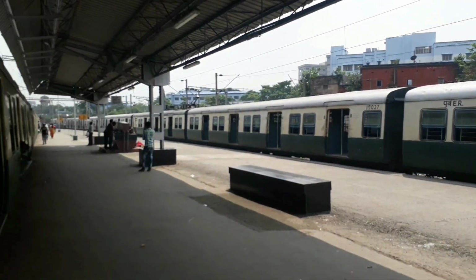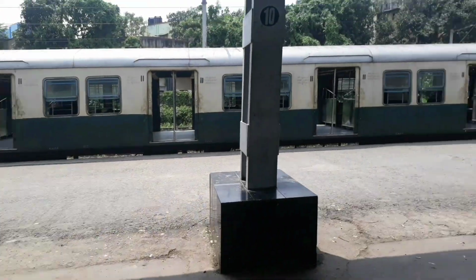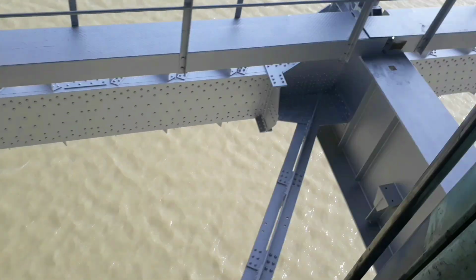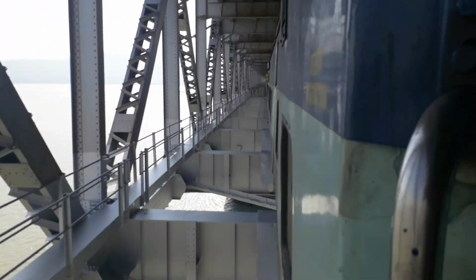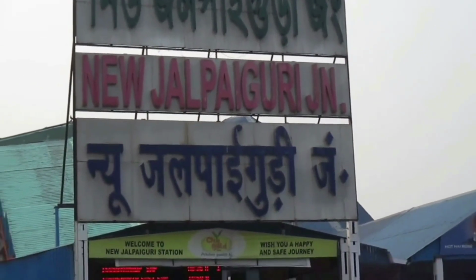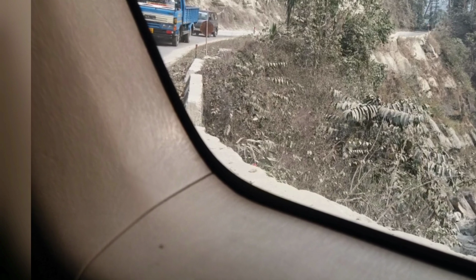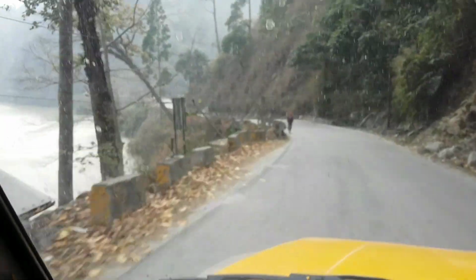I'm at the railway station right now. So yeah, I reached NJP now and the time is 9:30 a.m. So now I am heading towards Gangtok and it will take around 4 to 5 hours to reach Gangtok.